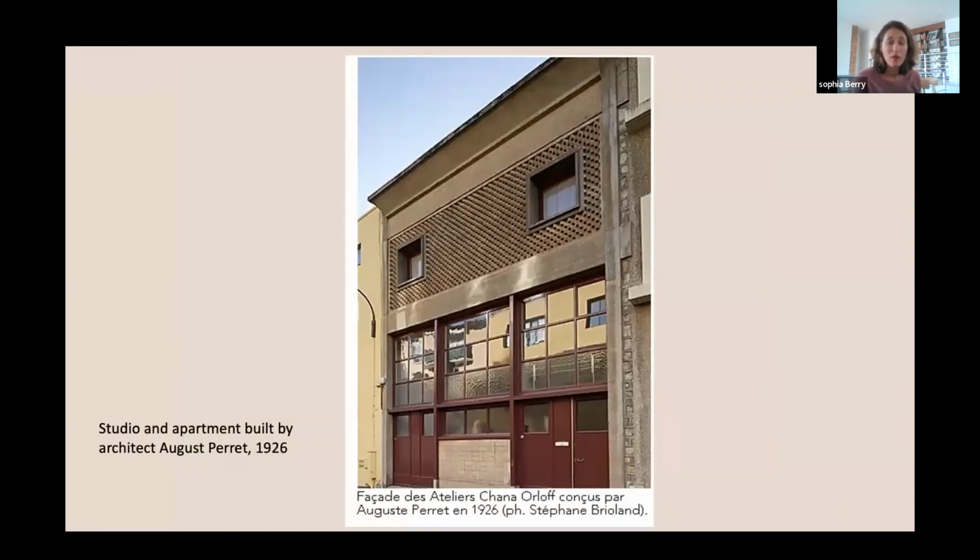But then if I read a bit more, she had in her studio and an apartment that was built by an architect named Auguste Perret in 1926. And it was a well-known architect who really took time and details into the facade of the building. You can see it's made out of cement, glass, and wood to let a lot of light into the studio itself. And the top two windows were her living quarters. So she lived above her studio.